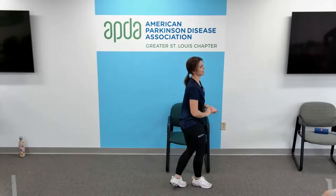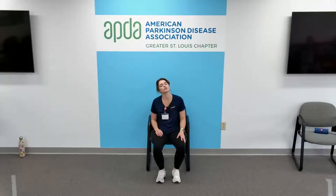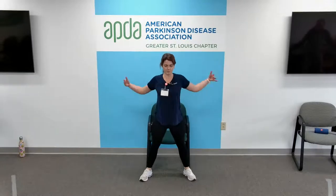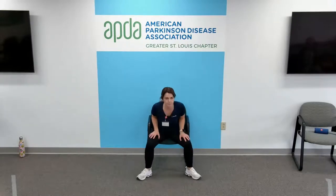We haven't done any sit to stands yet. We need to do some sit to stands. So, starting in your chair. All right, so very simple. We'll alternate our feet from wide to narrow. We'll start with the feet out wide. We'll stand up with the feet out wide. Back down. Then the feet are narrow. So not together. I always like a little space. Narrow. And down. Wide. Up.